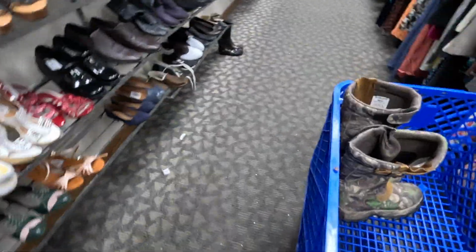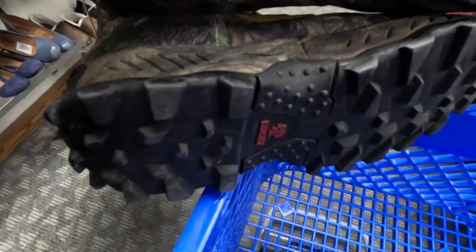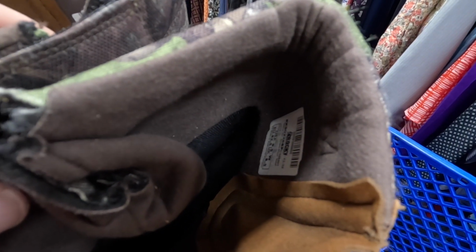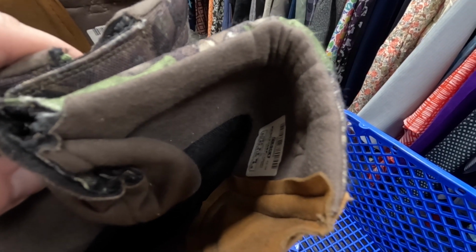I did find a pair of boots worth getting. Here's some tall Rocky boots. There's the brand there, the style code in there. An okay size, 9.5. It says W. Are these women's? No, these are men's. Oh, they're wide.